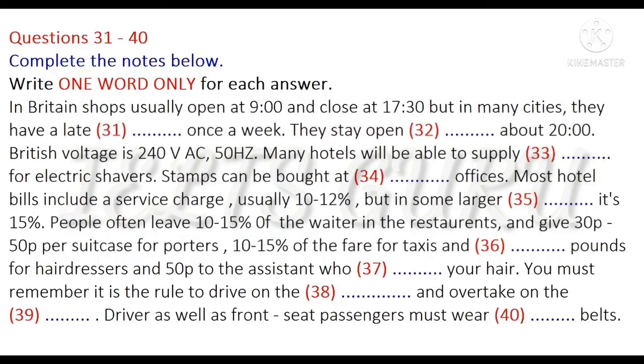Now let's turn to shopping, which may interest you more. In general, shops open at 9 o'clock in the morning and close at 5:30 in the afternoon. In country towns and quieter suburbs, smaller shops close for an hour at lunchtime, and once a week there tends to be an early closing day, when most shops shut during the afternoon. Many cities have a late night once a week when shops stay open until approximately 8 o'clock in the evening.